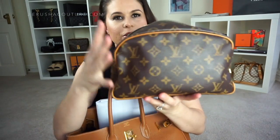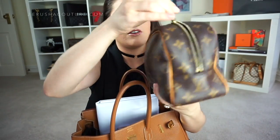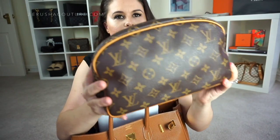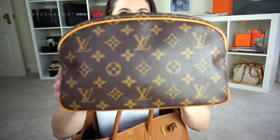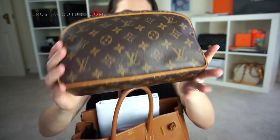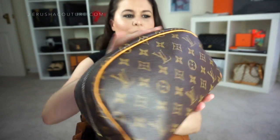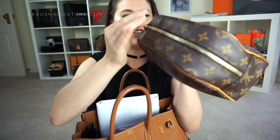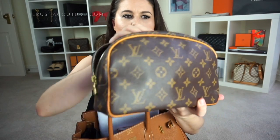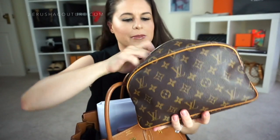This is my Louis Vuitton toiletry 25 centimeter in the monogram print. I got this back in Hong Kong in 2011. I think it is very well used. It's got beautiful patina. There's really minimal wear, like all the corners are beautiful. I love this thing. I use it every day for makeup needs and toiletries. As you can see down inside, and this is what I brought down with me.